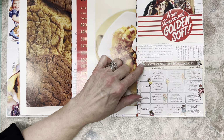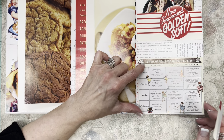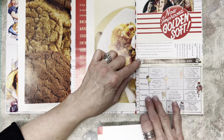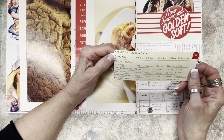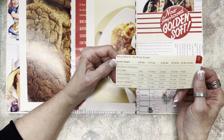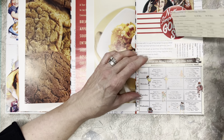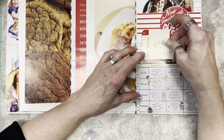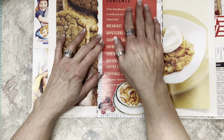I turned this. Okay, it says a week of meals for the Kellogg kids. So they actually, well, that's all they had shown. There was 4 days. I thought this was a little bit interesting. Basically, the ingredients you would need for stuffing for a different sized bird. So that I thought was kind of cute.